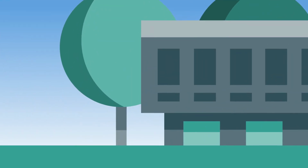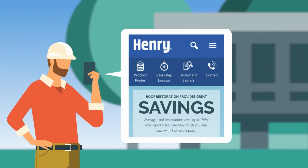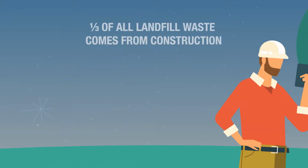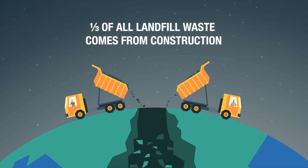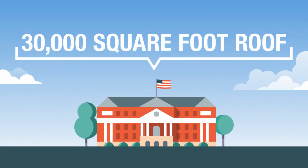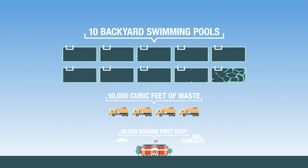Our online calculator will give you a good idea for how roof restoration could lower your overall renovation and energy costs by up to 50 to 75%, as well as reduce waste. The fact is that 1/3 of all landfill waste comes from construction, and every year, 8 million tons of that is commercial roofing. Just one small K-12 school tear-off creates enough waste to fill 10 backyard swimming pools.